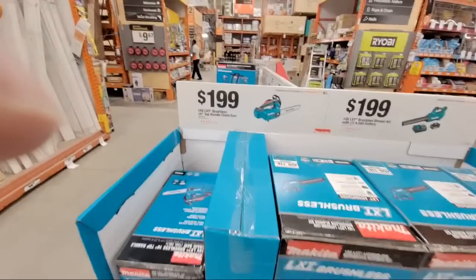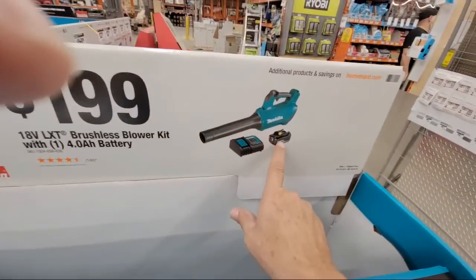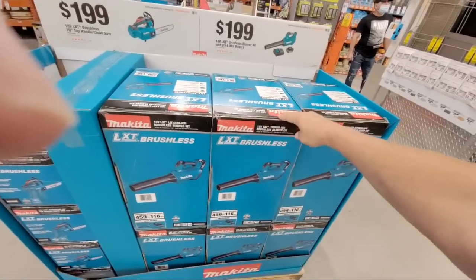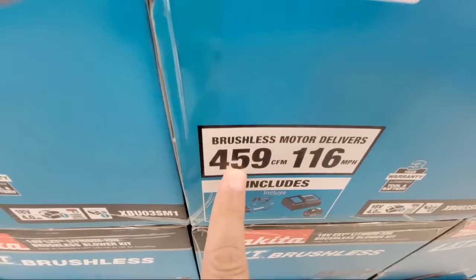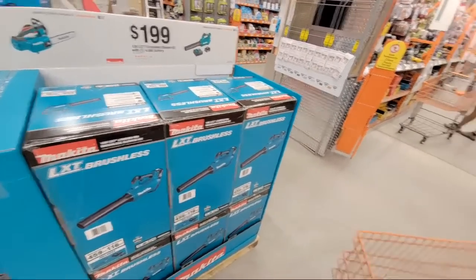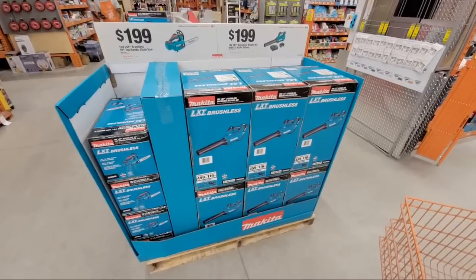But anyway, that's $199. And then the blower with the kit with the 4.0 amp hour battery is $199. I think this is a stellar deal because the battery alone, I forget how much theirs are, the 4 amp hours, but man, battery alone is a good chunk of change. So to get the blower on top, and the blower says 116 miles per hour at 450 CFM. That's pretty decent. I still love the Greenworks one that I got at Costco. I mean, you pull the trigger and the thrust just, man, it bucks your arm back, you know.